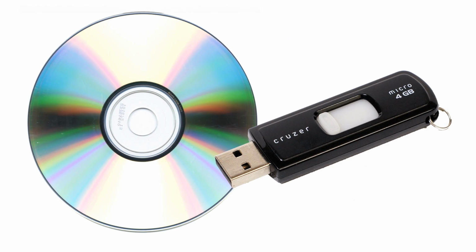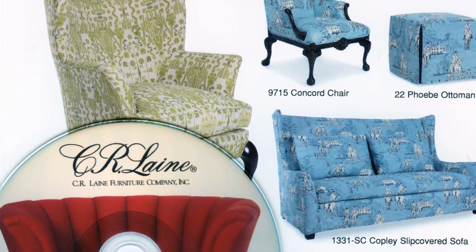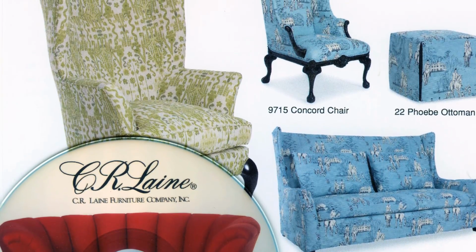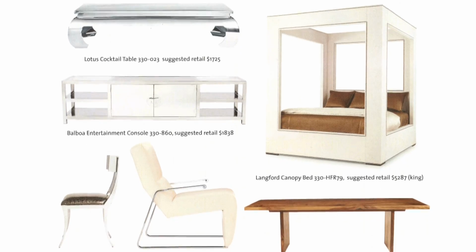A CD or a thumb drive of high-res images is a must, and you need to include a printout of the photos as well. It takes a journalist too long to open every single CD they receive at market, so do the work for them by giving them thumbnails of what's on your CD.